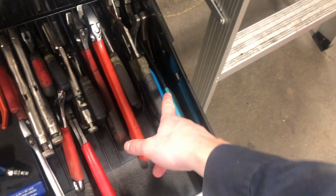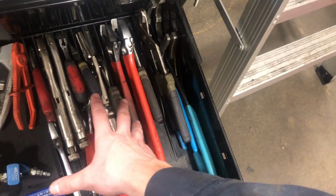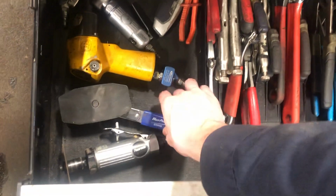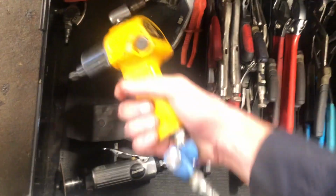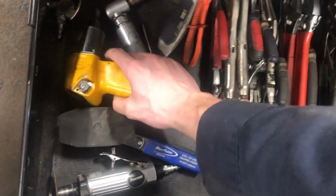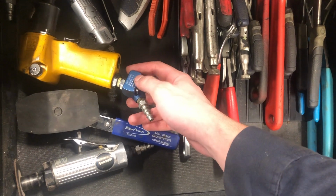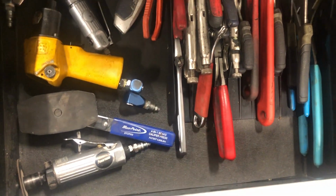For me, I need some real big oil filter pliers, kind of medium size set. Got my basic hand tools, brake expander, caliper expander. It's my super old 3/8. Definitely recommend a good brand swivel on whatever you use the most air tool wise. Put it on there, and I think everybody will like that.